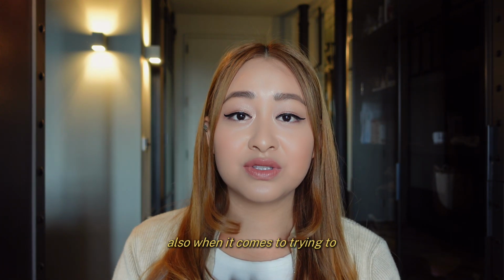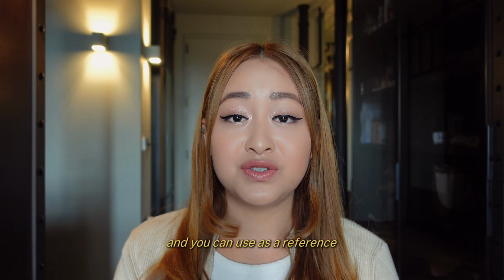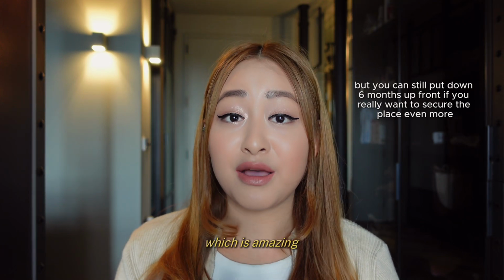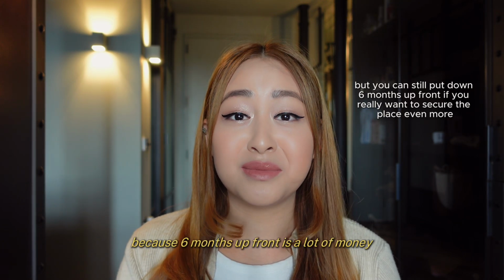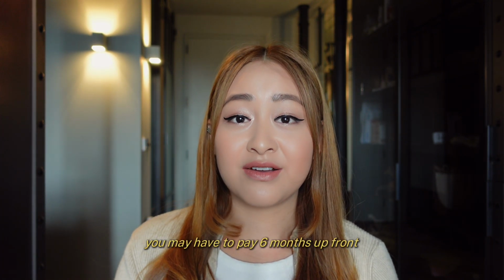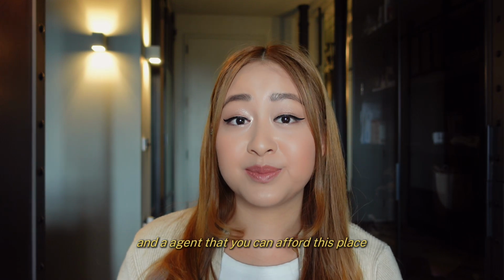Also, when it comes to trying to secure a place, if you have a job lined up and you can use that as a reference, you don't need to pay 6 months up front, which is amazing because 6 months up front is a lot of money. Second, if you do not have a job lined up, you may have to pay 6 months up front to prove to the landlord and the agent that you can afford this place.